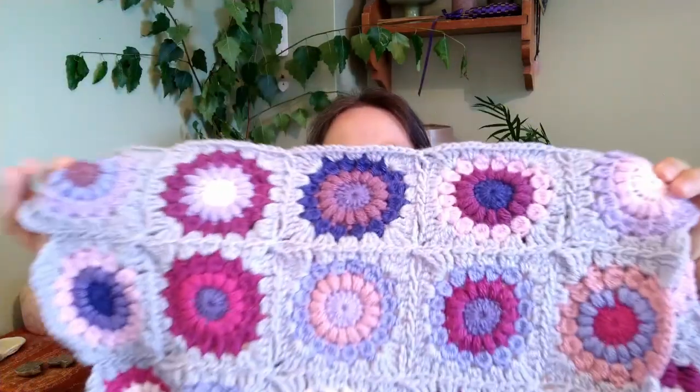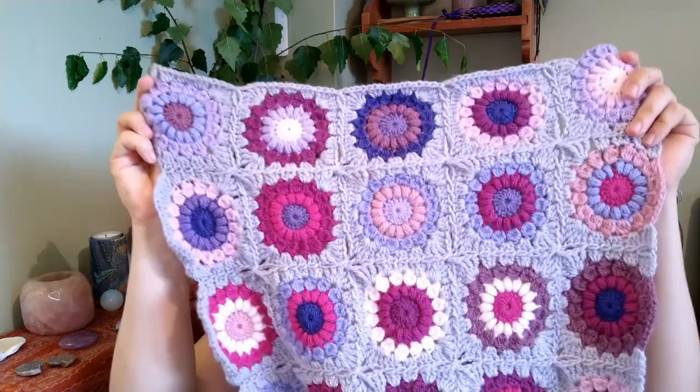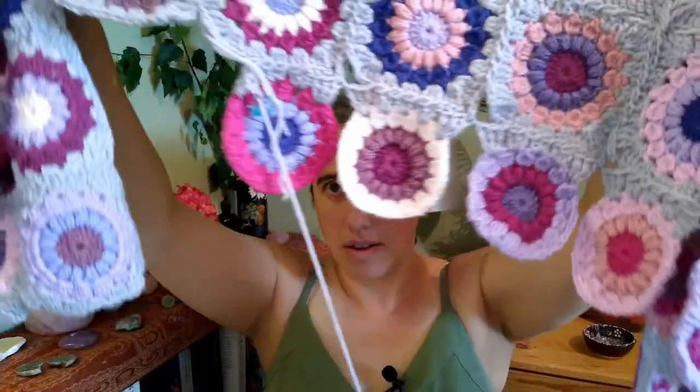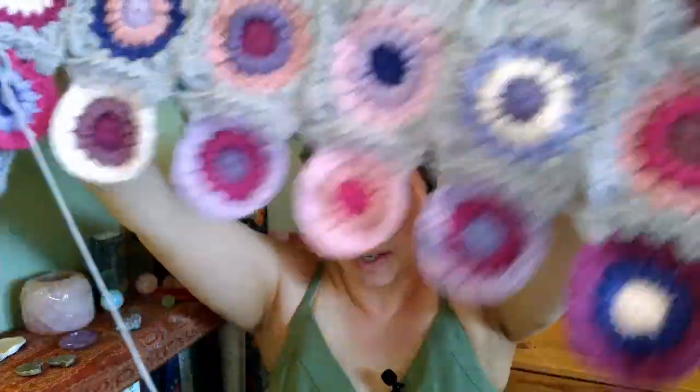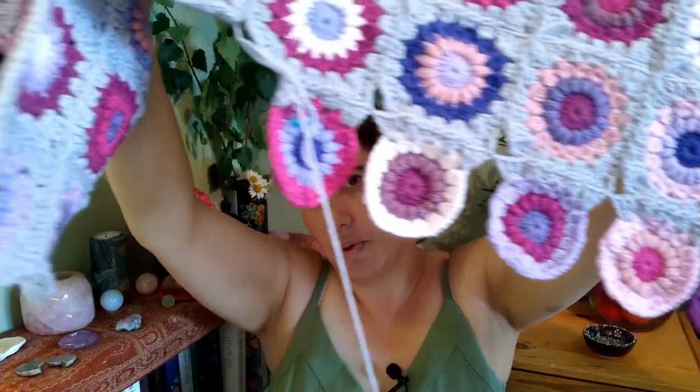Each row is 16 squares long and I've got five columns done, and I'm halfway through. You can see this current column that I'm on. I tend to do the columns first, some people do it row by row, but I like to do column by column because then you feel like you're getting somewhere quicker, maybe.